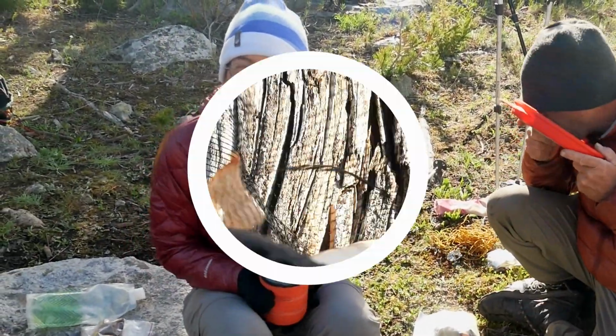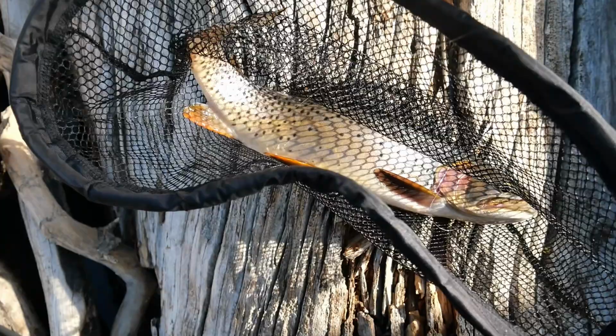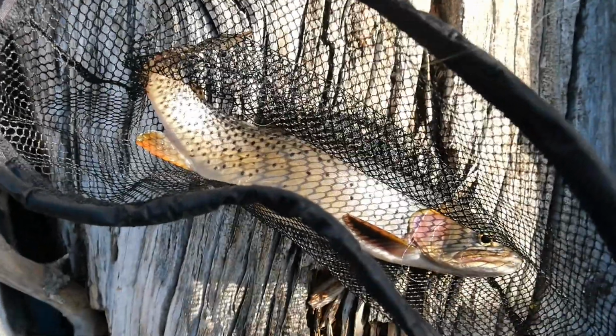Okay. Here's number 1. Fish number 1 of the day. Little trout, and we'll probably save him for eating, then catch some more.